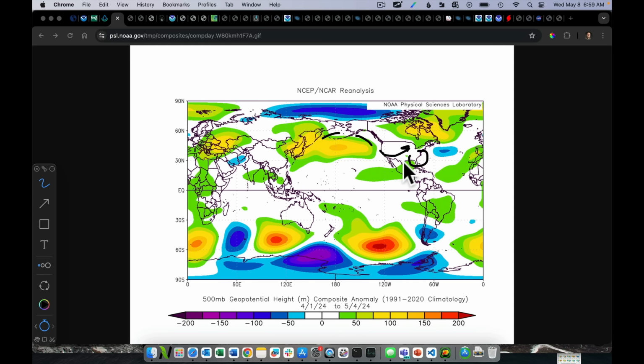And honestly, that's the major difference between this year and 2019, that particular spring. Now, the reason why I bring this up is because of where I think this high pressure cell will be once we get past the middle of this month or toward the middle of this month and beyond. Some of the models are bringing it here.